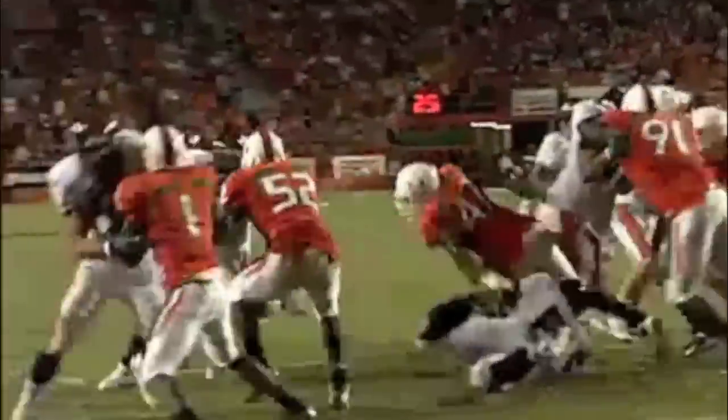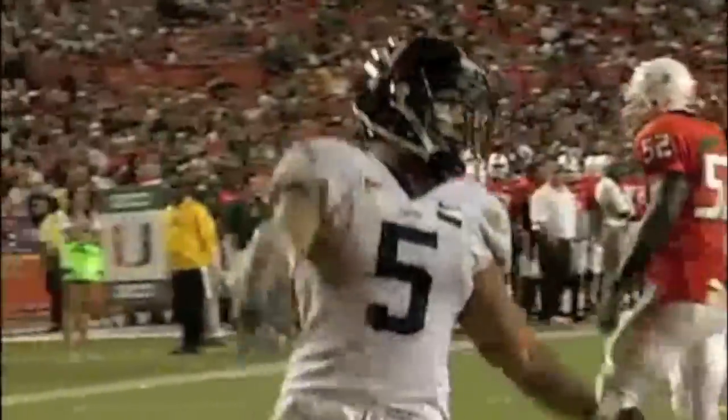And two backs to protect. Misdirection. They give it to Michael. Waltzes in, untouched. Touchdown, Virginia. Nobody touched him.